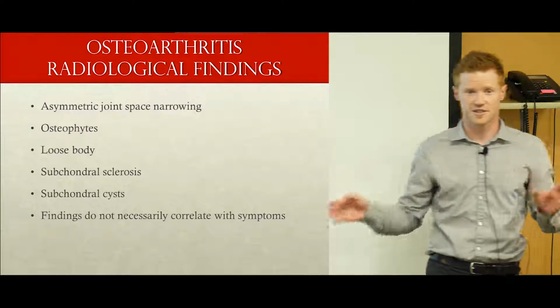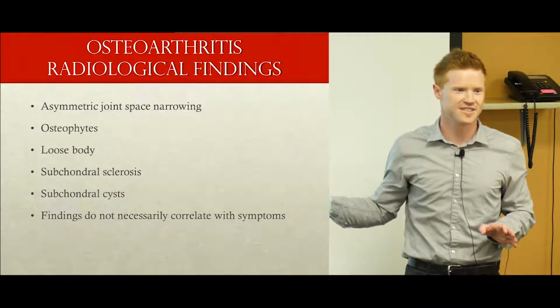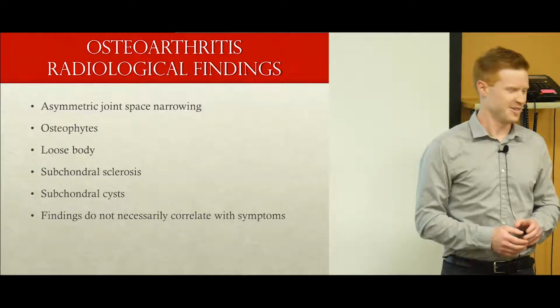Does that make sense, or does anyone have any questions about any of these terms? Because they're pretty medical. Okay, all right.